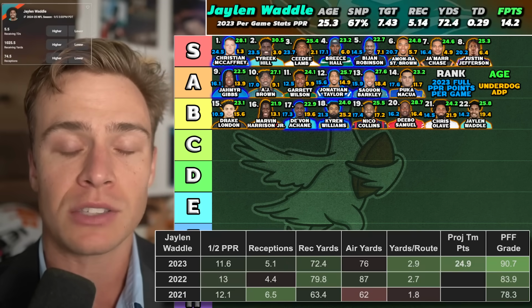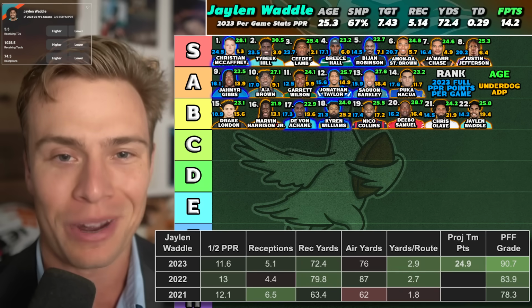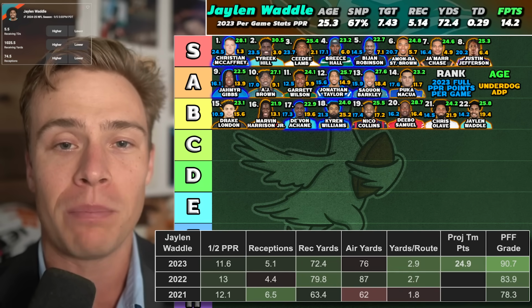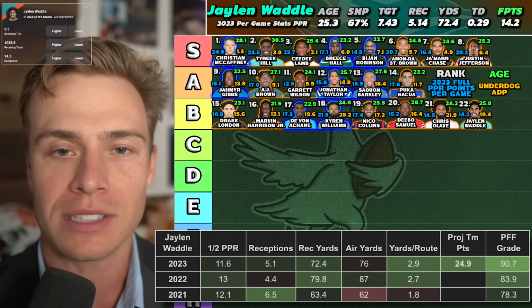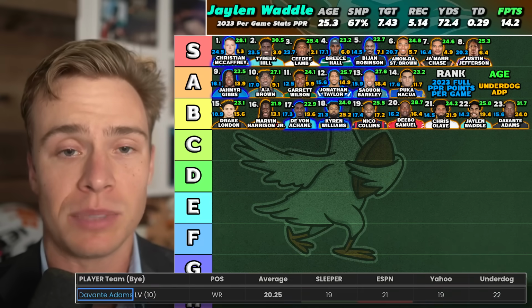Jalen Waddle will be our next guy at 22. If you are looking at Jalen Waddle, a wide receiver that I won a ton of money with 2 years ago, really rooting for the guy. And I actually think you can see a bump up with his overall touchdown rate this season, which we know is going to be one of the most volatile metrics from a year-to-year perspective. And then last but not least, we are going to go Davante Adams here at 23.